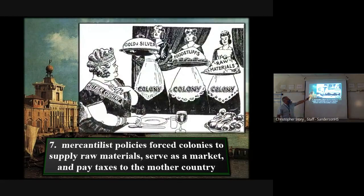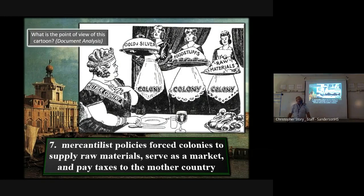And again, this is the mother country. This is the goal of mercantilism. The mother country has its colonies. The colonies provide all this stuff to the mother country. And in return, you get whatever the mother country decides to give you. Mercantilism is a post-crusade phenomenon that led to the Dutch East India Company and all that kind of stuff. It's all connected.